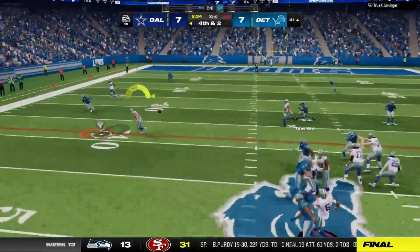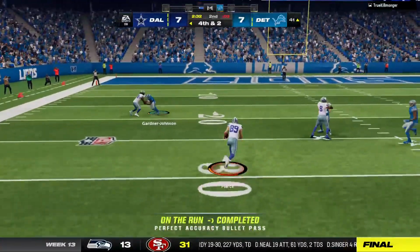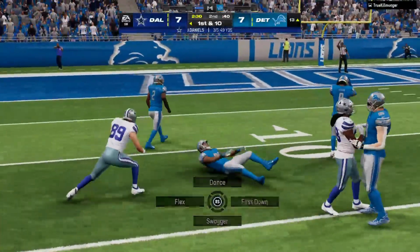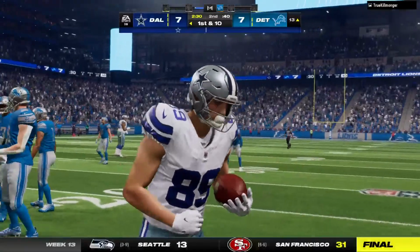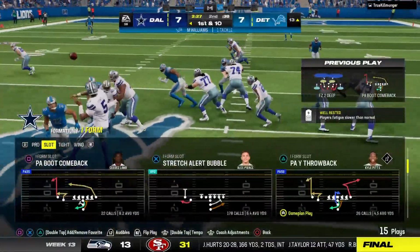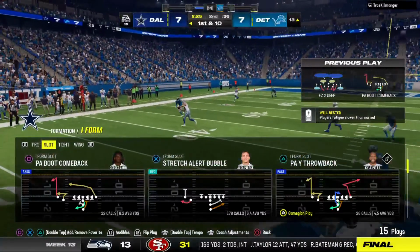On play action, they'll throw. He's got his target. That's complete. And he's free going down the left side. It's a foot race. And he is going to have the Cowboys first down, and they come up with a big one there to keep the drive moving and then some. 4th and 2, they got it.